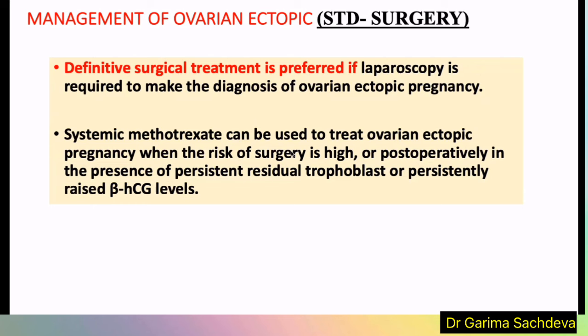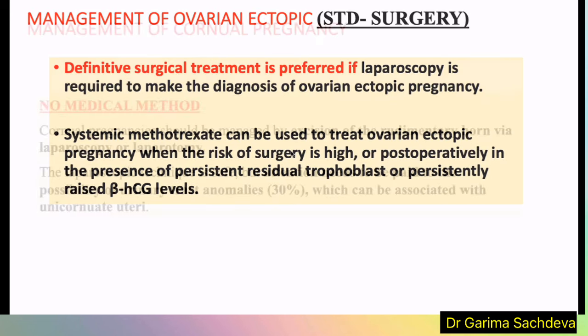Systemic methotrexate can be used to treat ovarian ectopic pregnancy when the risk of surgery is high, or post-operatively in the presence of persistent residual trophoblast or persistently high beta HCG level. So even after you have removed it, if the beta HCG levels continue to be high, or if there is persistent trophoblastic tissue, then you can give systemic methotrexate as an adjunct to the surgery. But the standard treatment for ovarian ectopic is surgery or laparoscopy.